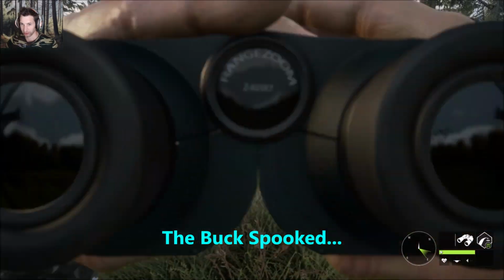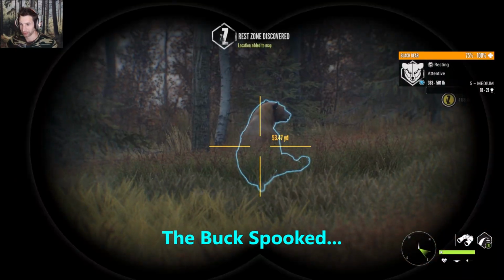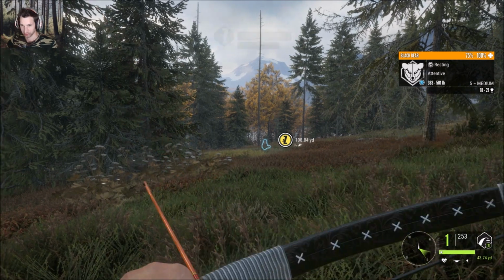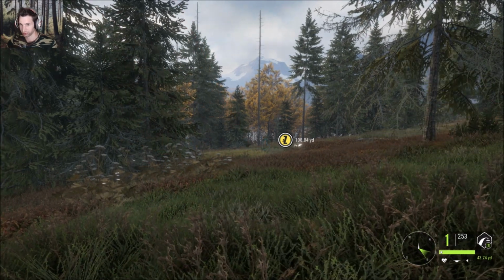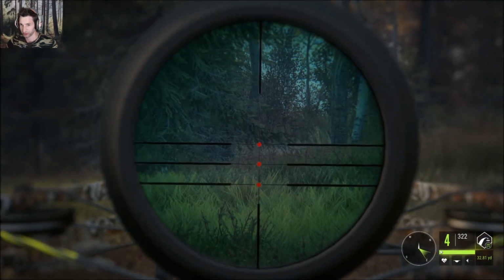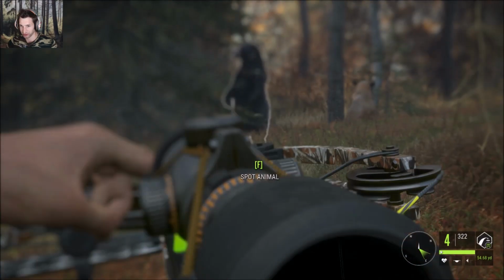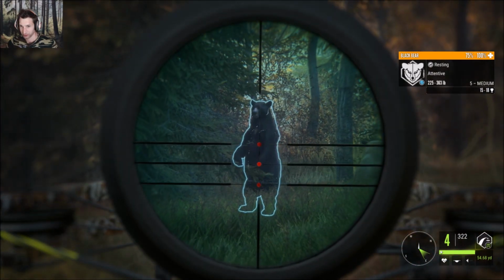Alright, we have a black bear out here. It is a 5 medium. It's 53 yards out. We're going to use the crossbow on him. Actually, that's not the crossbow. This should be the crossbow. What is that? Something just stepped out over there. Another black bear? Alright, so they're both about 55 yards out. We're going to use the crossbow. See if we can make a shot on this guy.